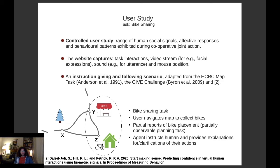We're going to perform a user study to examine the range of human social signals, affective responses and behaviour patterns exhibited during cooperative joint action. At present, our website captures task interaction, video stream, sound and mouse position, mostly for post-processing. So, does the participant look confused at a certain point, for example?